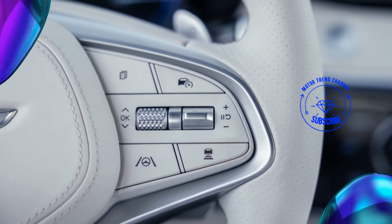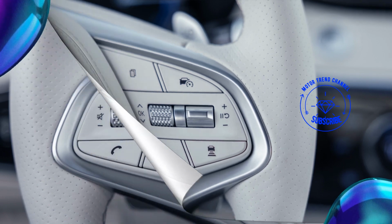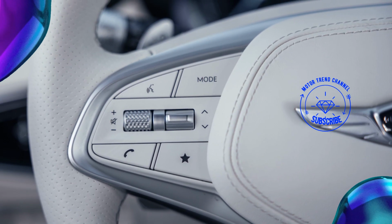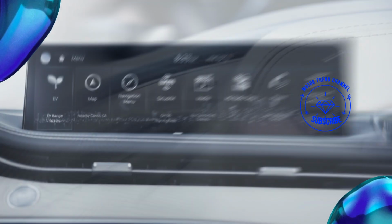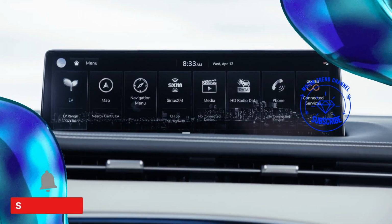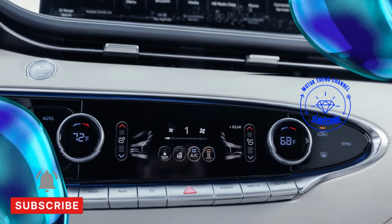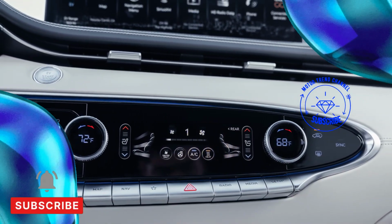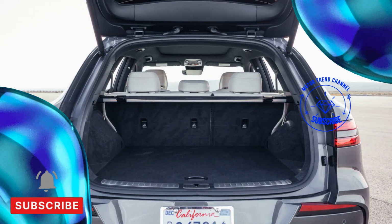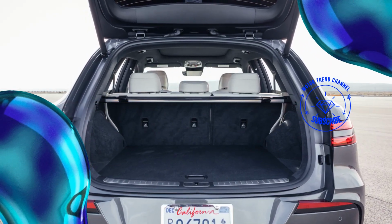Only available with all-wheel drive, the electric GV70 produces 429 horsepower and 516 pound-feet of torque from its motors, with juice supplied to them by a 77.4-kWh battery pack. A steering wheel-mounted boost button increases that output by a healthy 54 horsepower for 10 seconds.